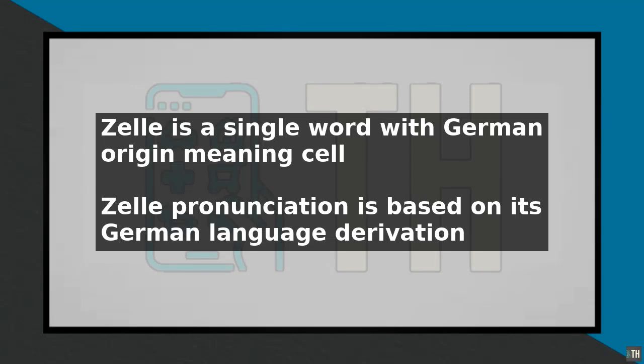Welcome to this tutorial on how to pronounce Zelle, a popular person-to-person payment service. Pronouncing Zelle correctly can be challenging for non-native English speakers or those unfamiliar with the brand. In this guide, we will break down the correct pronunciation step by step.